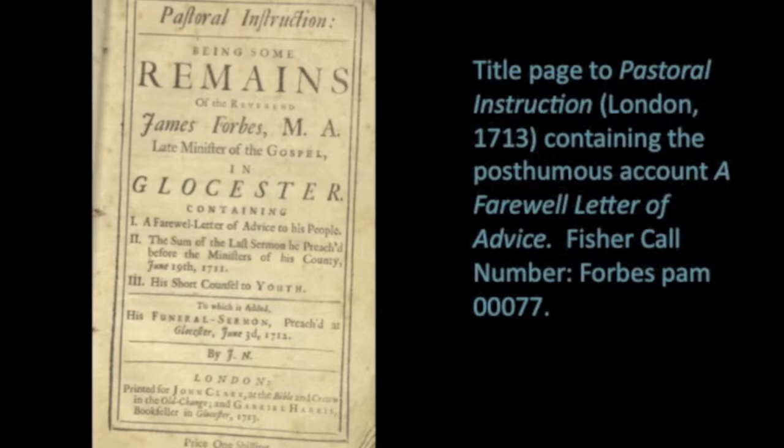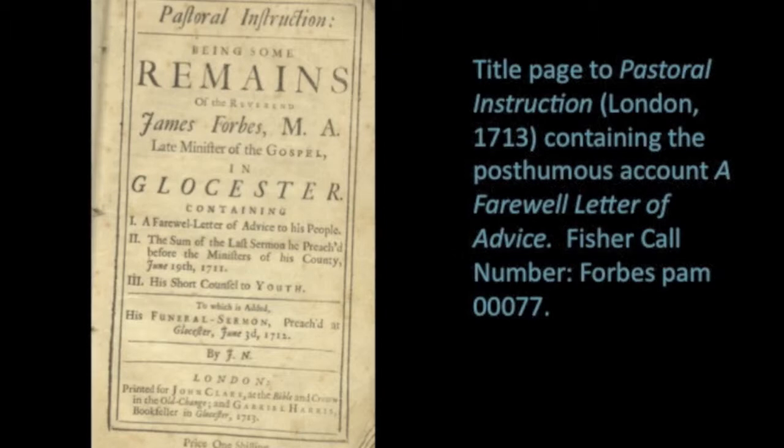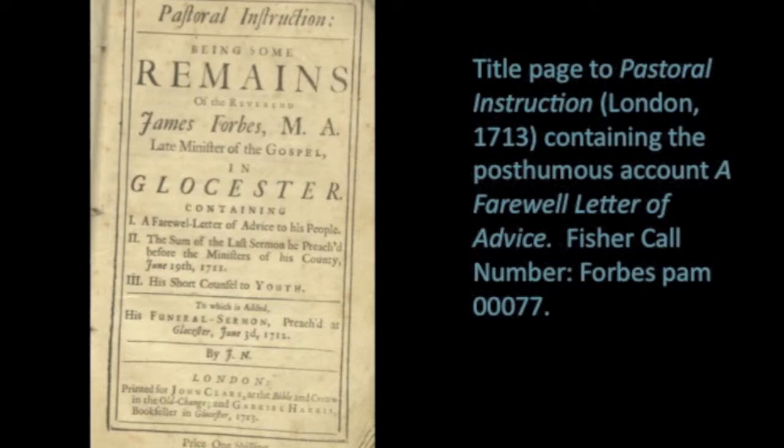Ex dono autoris reverende, the gift of the reverend author, can be found on numerous flyleaves in Forbes' distinctive hand. This repeated inscription can be found in works by men such as the Bristol preacher Strickland Goff, who donated a copy of his sermons on effectual calling of 1709 to Forbes, or the London preacher Thomas Doolittle, who gave a copy of his 1697 treatise on the Lord's Supper.